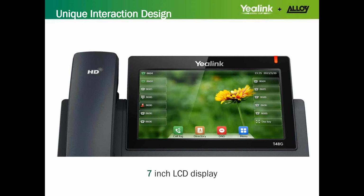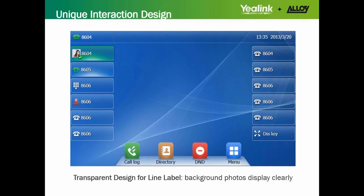Okay, so moving into a few of the features of the touch screen. Yealink have now designed or made the DSS keys more user-friendly. So the actual DSS keys have now got a transparent design, making it easier to view the background display on the phone when you have a lot of programmable keys assigned.